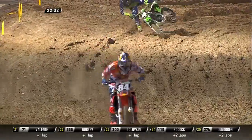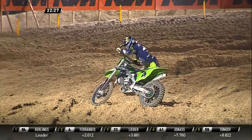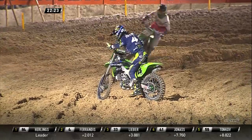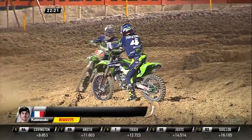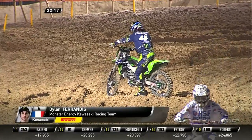Down past pit lane they go. Oh, big crash there from Ferrandis. Buried the front in a berm and it just flicked him over the handlebars like he'd just been thrown off a rodeo. And he is losing ground massively now early in the race. That's what's going to happen.